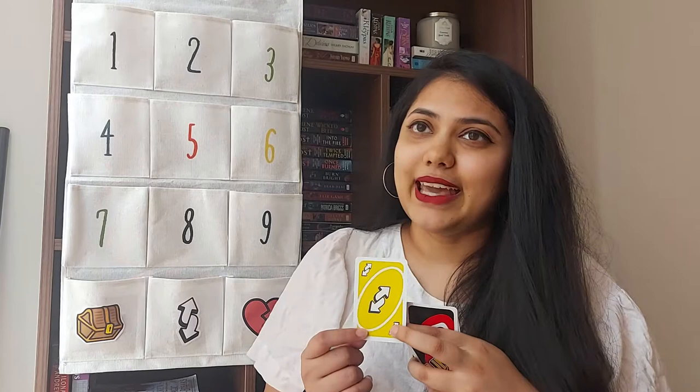So I thought I'd make a special pocket just for those books. So yeah, this is what this card means.